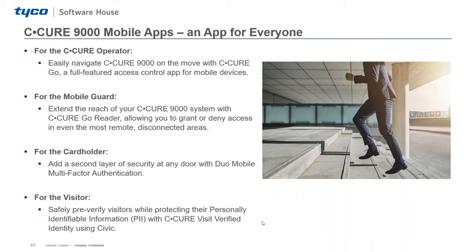Can you allow for automatic login through Face ID, Touch ID, or any biometrics on phones and tablets? And this is for C.CURE Go. Oh, I'm sorry, C.CURE Go Reader. Well, in either one, the answer is no, not right now. We need to look at that for future development, to incorporate the more recent authentication methods from the devices.